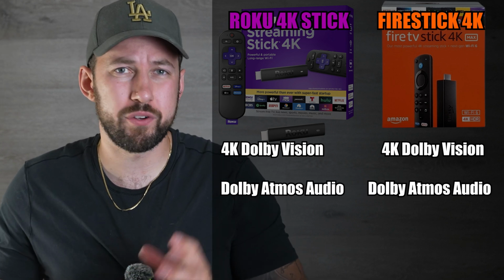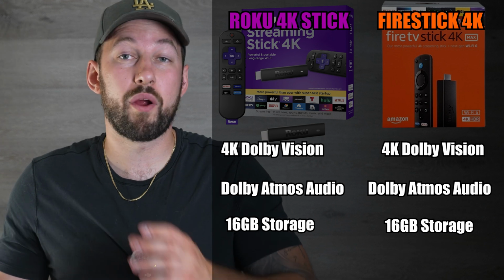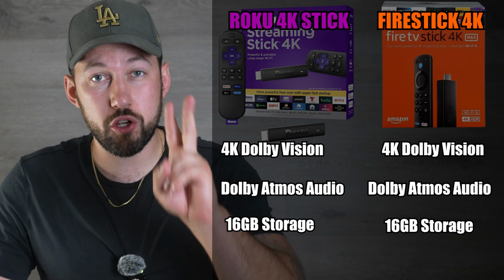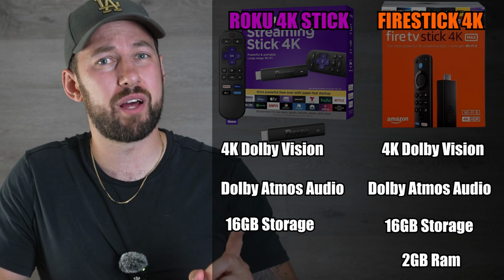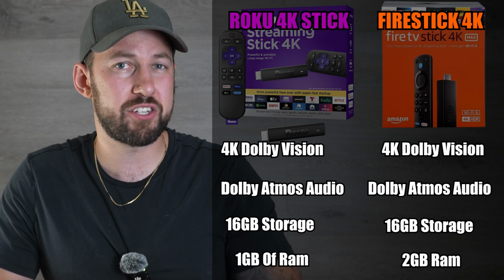Both of these are going to offer 16 gigabytes of storage, where the Firestick 4K Max gives you 2 gigabytes of RAM, and the Roku streaming stick only gives you 1, but we're going to talk about why that doesn't matter as much in a little bit.